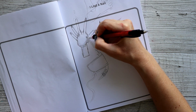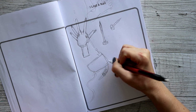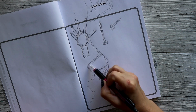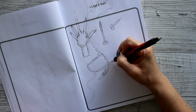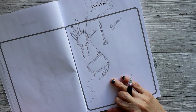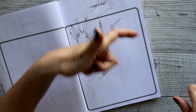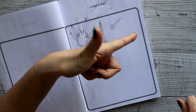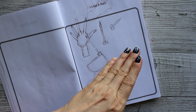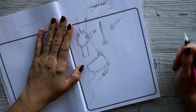Wouldn't it be funny to lose the nail in someone's hand, dripping down blood? I'll have to get a reference on that. Well, depends if I do something like that. A nail gun. A nail gun sort of firing. Lose a nail. Oh, okay, here we go. Got an idea.